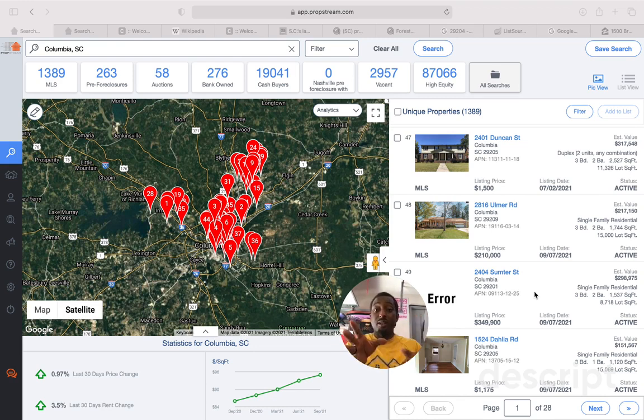I'm going to continue my search and put some more properties on my list. I don't want to give you guys all of the properties that we're going to be reaching out to, because then I'd be creating unnecessary competition for myself. But I do implore you to get out and search for yourself.